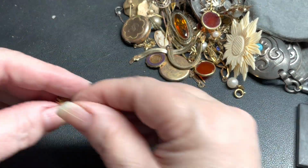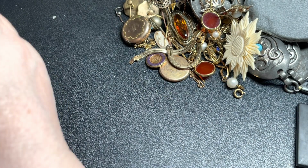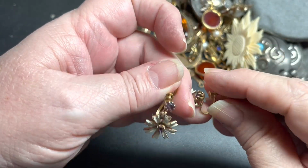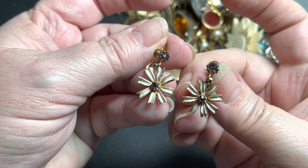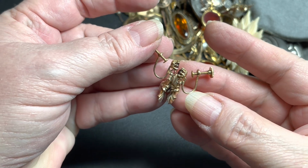We've got this gorgeous set. It is not signed, but it is a beauty. They are screw backs with purple rhinestones. Aren't those gorgeous? And I'm just going to say $5 on those.